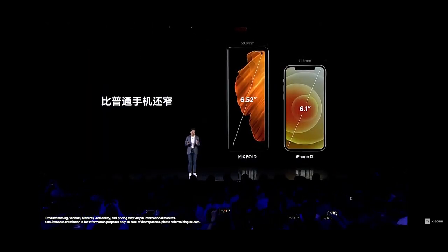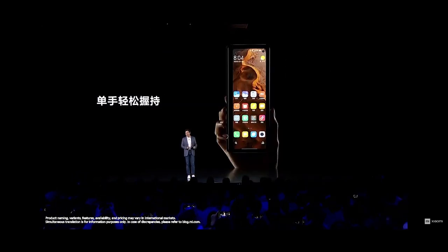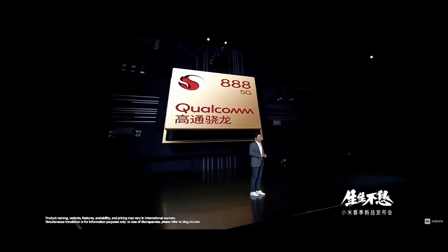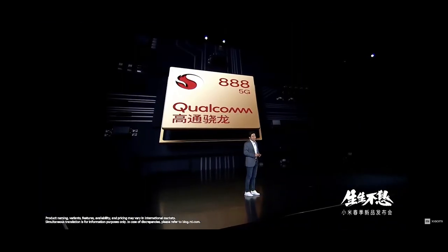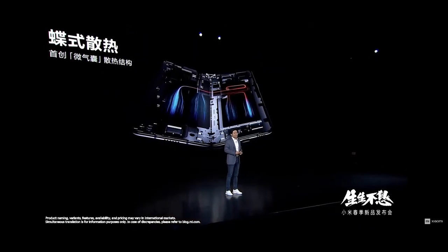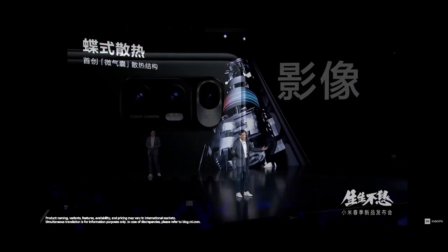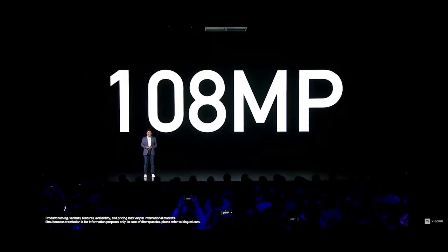It is actually much thinner. So with just one hand, you can hold it easily and comfortably. Performance-wise, it supports a Qualcomm 888, the most advanced processor. We also support the butterfly cooling system. Camera system is also as spectacular.